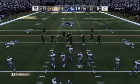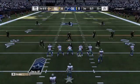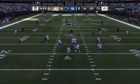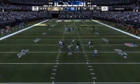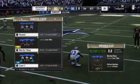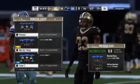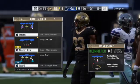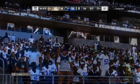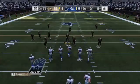Line of scrimmage, again the 25, 2nd and 10. Off play action to Elliott. Here's Prescott. And that is incomplete. So 17 seconds now on the clock here. This team is not going to make it easy for you. They're a physical group, and we just saw it there on that play. He came in, made the contact, just as he's trying to haul it in.